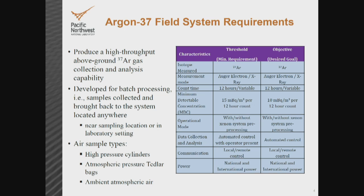But going through the chart on the right, these are our key processing parameters. These are the primary requirements that had to be met for the system, although we have a whole list of requirements that are not key to the system operation, but that we wanted to meet to make sure that it met our operational goals.